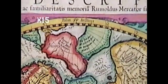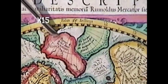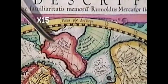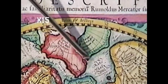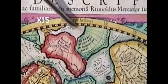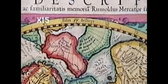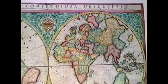Now let us go to the northern part of the eastern hemisphere. This island is described as having inhabitants that are 4 foot tall, which they call pygmies. And over on this island, it gives a description of this river here, and it describes that this river has such a strong current flowing northwards that it never freezes throughout the whole year. A very interesting and advanced map for its time.